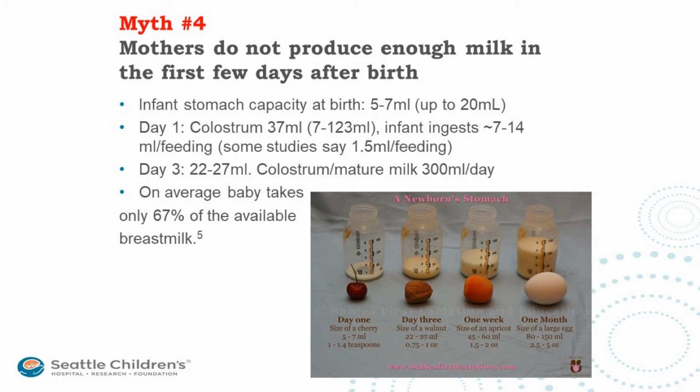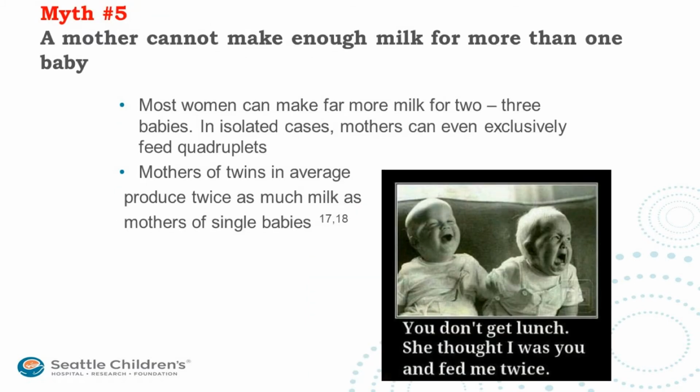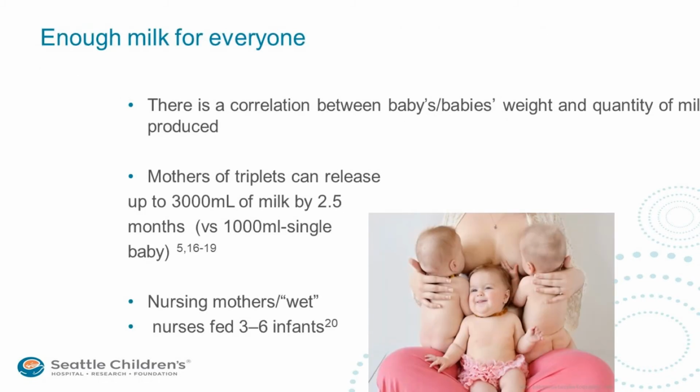All right. Myth number five: mothers cannot make enough milk for more than one baby. No, they can. It is a hard work, I can tell you. It is a hard work. But we know that moms of twins produce twice as much milk as moms of single babies. There are some studies of triplets. Mom can even produce up to a gallon of milk. It is a full-time job, okay? And we are talking again about healthy full-term babies.